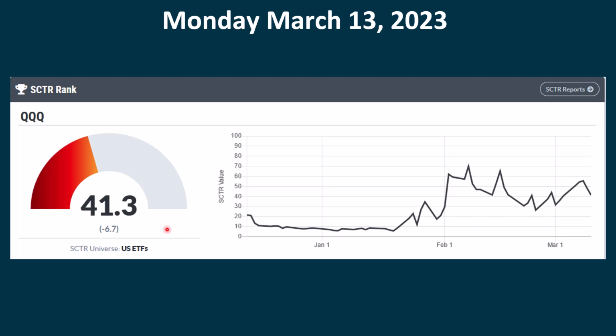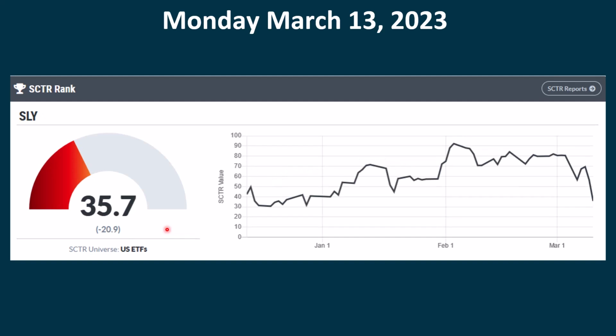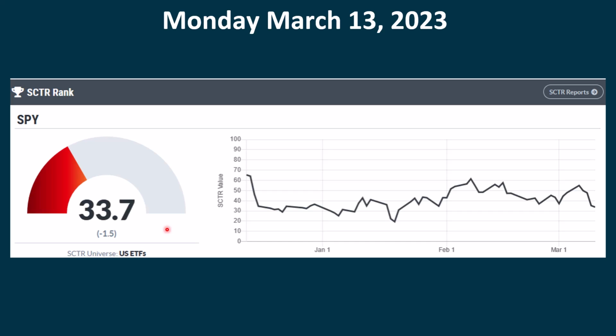Well, now they're bumping up as the NASDAQ 100 and the Dow, or blue chip stocks, bigger companies that are more established, they seem to be holding up better right now than some of the smaller stocks. Then in third place are the mid caps, which got really hit this past week. They come in at 37.5. Small caps, which had been in first place with mid caps going back and forth, comes in at 35.7. And then we have the S&P coming in at 33.7, currently in last place.